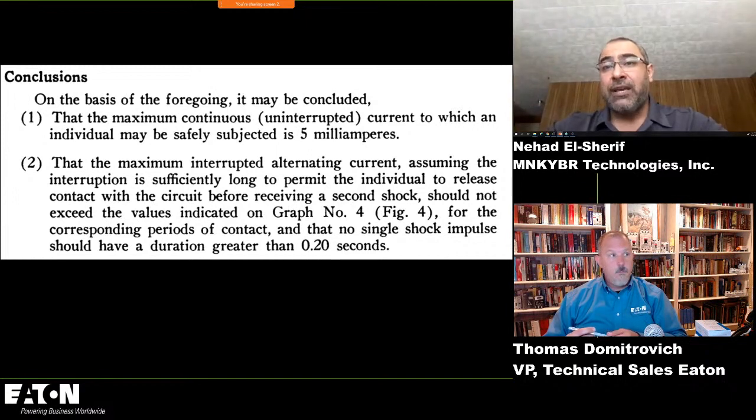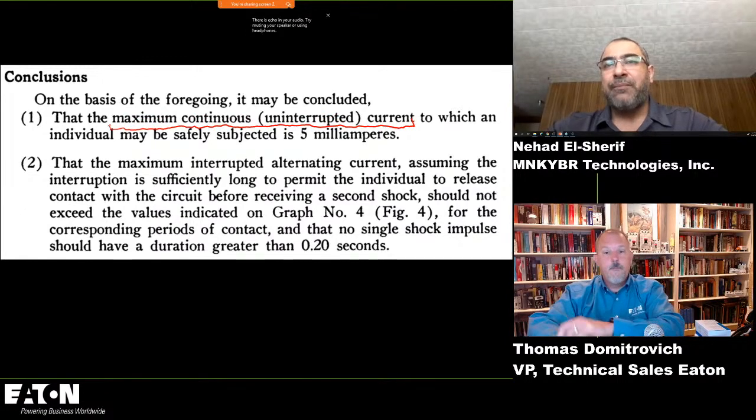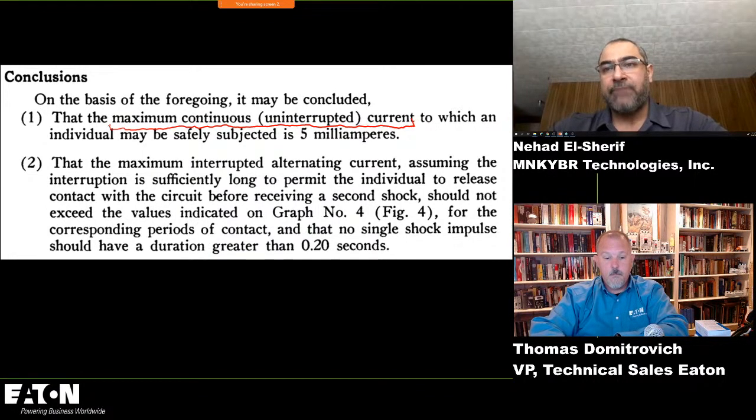The other point I wanted to make is about the 5 milliamp. When they say in this conclusion that the maximum uninterrupted current to which an individual may be safely subjected is 5 milliamp, they meant by this the let-go threshold, which means, like Tom mentioned during one of the slides, that at such a low current, the individual is able to disconnect or disassociate themselves from the circuit, like let go of the circuit.